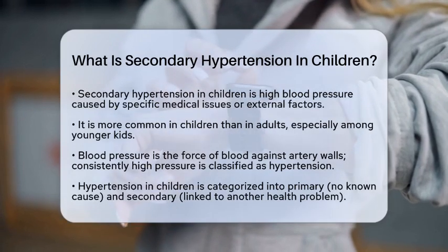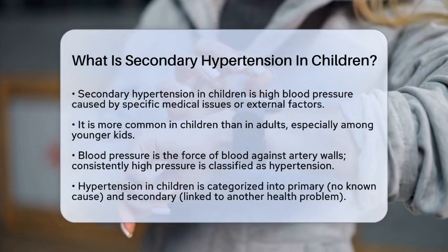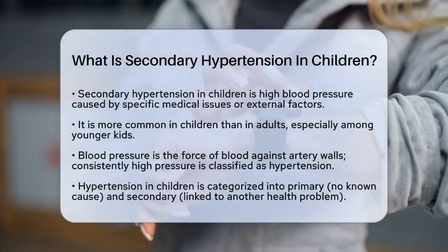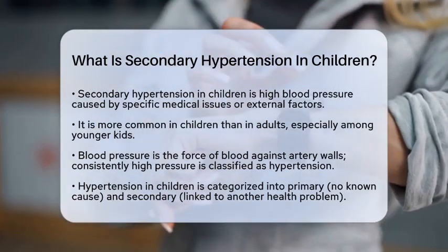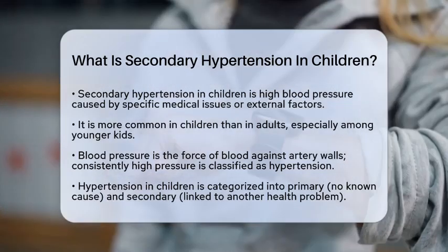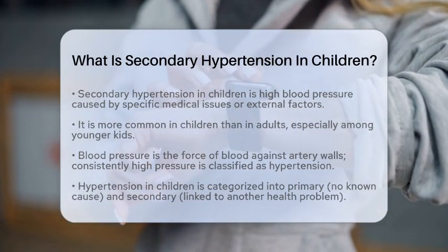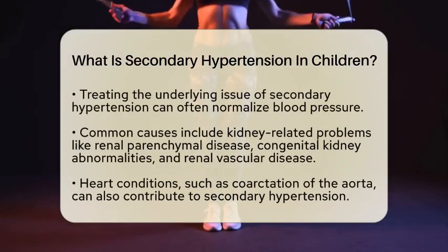Blood pressure is the force of blood pushing against artery walls. When this pressure is consistently high, it is classified as hypertension. In children, hypertension falls into two categories: primary, which has no known cause, and secondary, which is linked to another health problem. Identifying secondary hypertension is important because treating the underlying issue can often bring blood pressure back to normal.